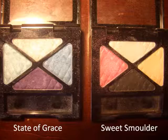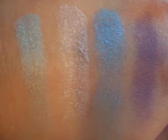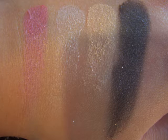So, these are the ones that I just don't think are worth your money. They're very pretty in their packaging. I have to give them that. Their packaging is adorable. But I don't think the shadows are really worth it. So, that is my review.